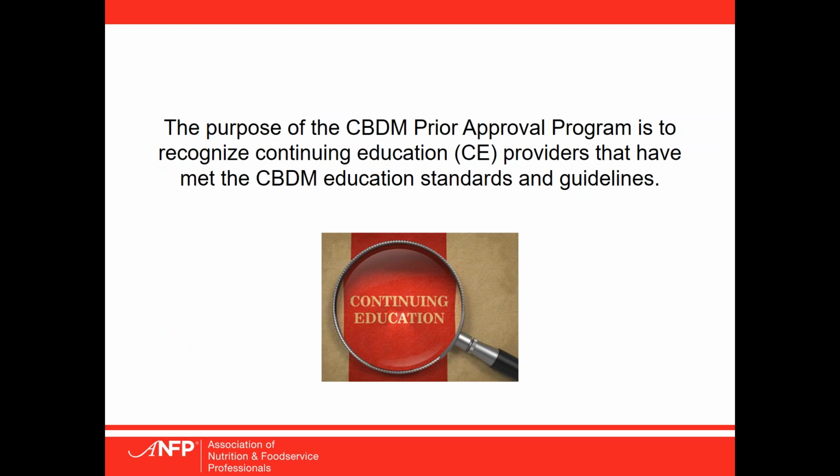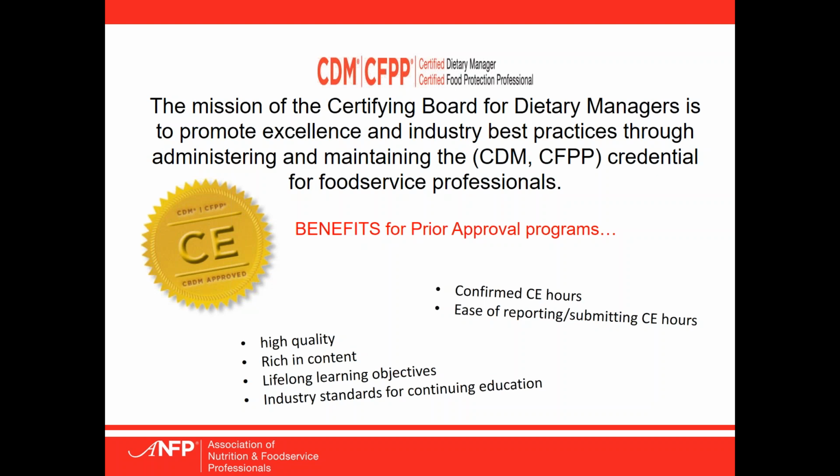So the purpose of the CBDM prior approval program is to recognize any continuing education providers that meet our standards and guidelines to be able to present a program to grant continuing education credit. And the CBDM, that's the Certifying Board for Dietary Managers, they are in charge of the continuing education process for us. They're our governing body for that. So there's a lot on this slide, but basically it talks about the mission of the certifying board, and those are members that are from the dietitian community, from the CDM communities. They're our peers. Many of us have sat on that board, and it is the one that reviews our continuing education and does our audit.